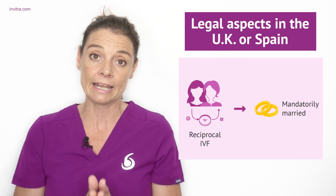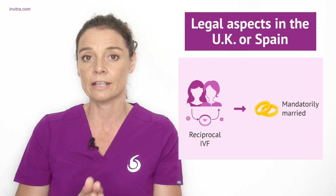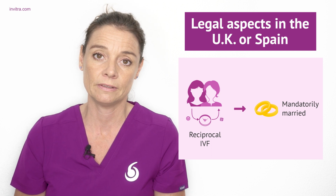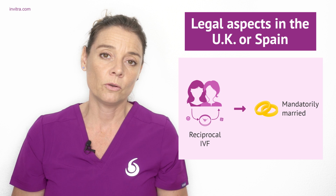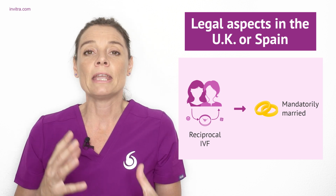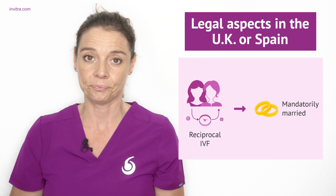For example, in Spain, if you are a legally married lesbian couple, you can donate your eggs to your partner for reciprocal IVF. However, if you are not married, it's worth looking into legal advice to make sure, otherwise you will not be able to donate your eggs to your partner.